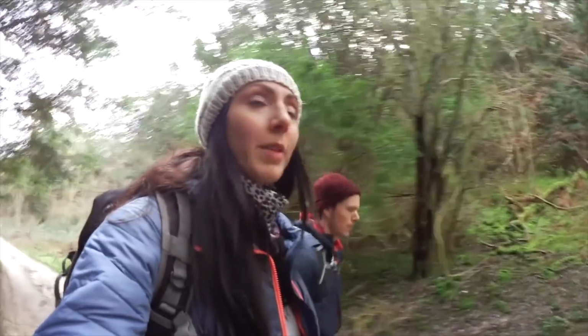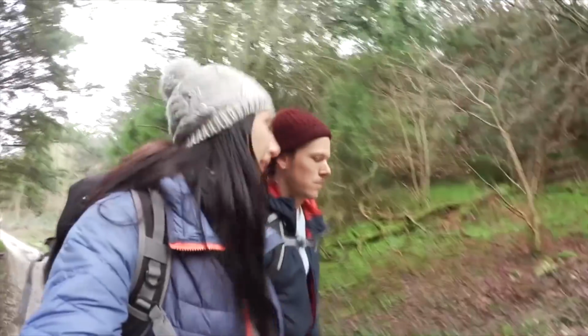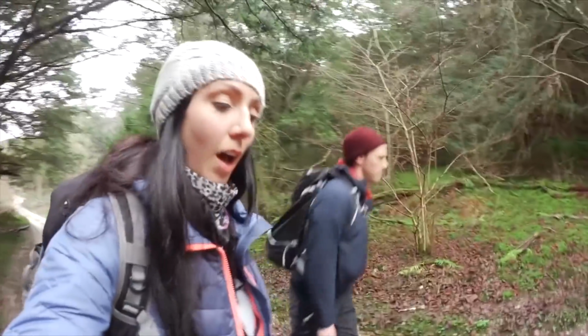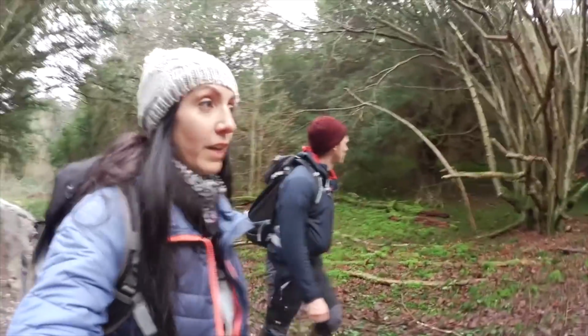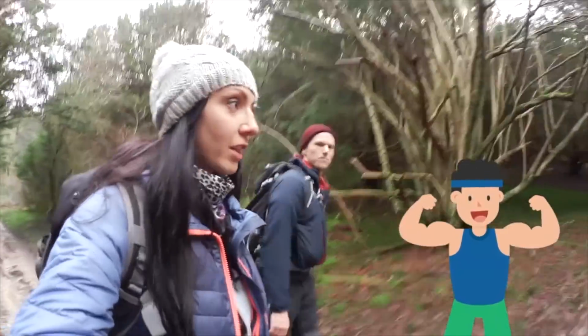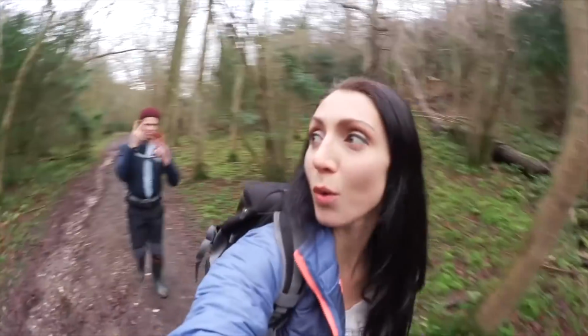It's getting a bit warm. A little bit of a, not a steep hill, but just a long uphill climb. Obviously not a problem for us fit young adventurers. We're still climbing up. I must say it's gone really quiet now.